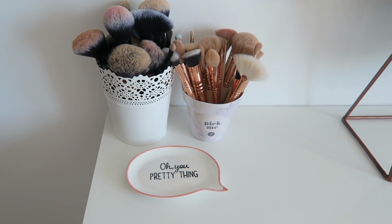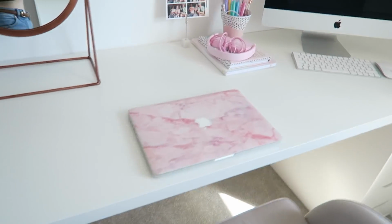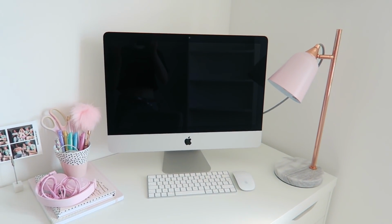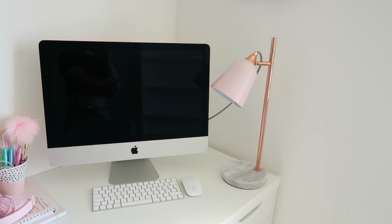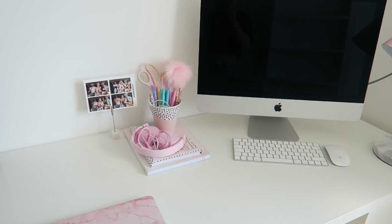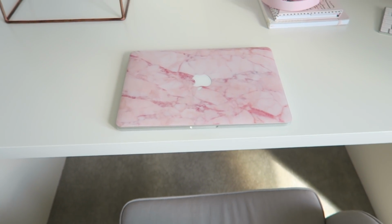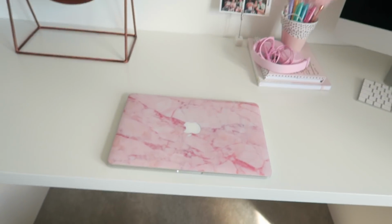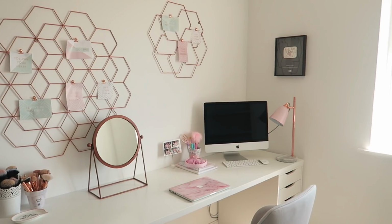I've obviously put out my makeup brushes on this end because this has all of my makeup in it, so it made sense to keep it all this end. And then on this side is more like the computer side, if you know what I mean. So I've got my Mac, I've got my lamp, bits and bobs, just random bits that were on my desk in the last place, and I've just put them out again. I've got my laptop on there because I do use my laptop more than I use that. It just depends how I'm feeling. So I've got the option there, but I really like it.